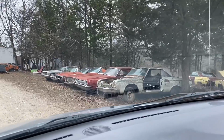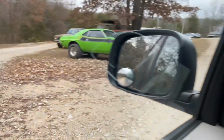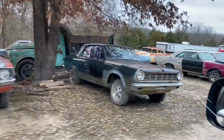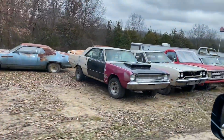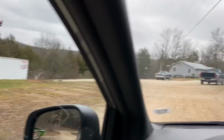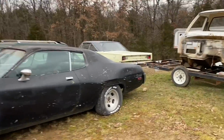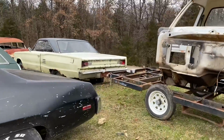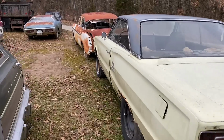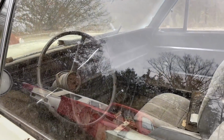Oh, there we go. Now, most of this stuff's generally for sale up here. Let's go see who's inside. All right, these are just the cars in the front here. Like I said, I think everything's for sale. We'll just take a quick look around here. There is no way I'm going to be able to include everything that they've got in this place.